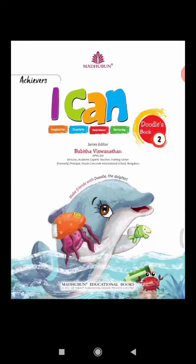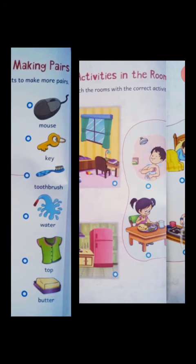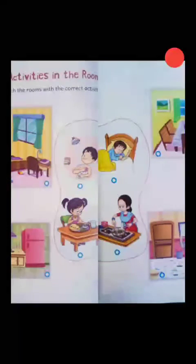Now, students, open book, I Can Achievers 2, page number 22 and 23. Now, students, here you have to match the room with the correct activity. Students, you can see the first picture is a picture of a boy bathing. Now, you tell me, students, where we take bath? Ma'am, we take bath in bathroom. Very good. So, students, match the first picture with the picture of bathroom.